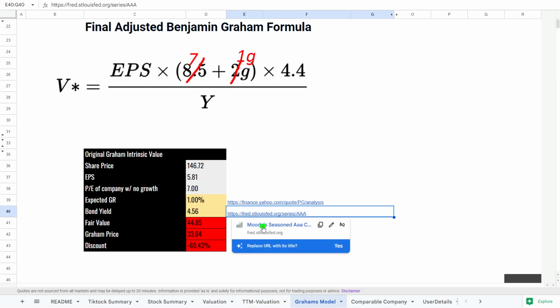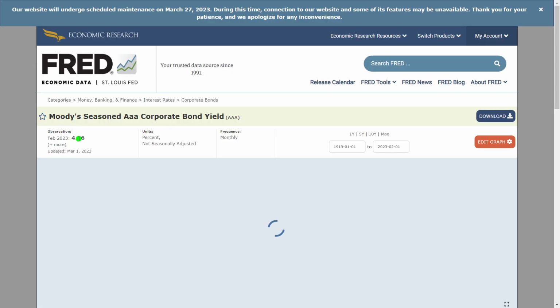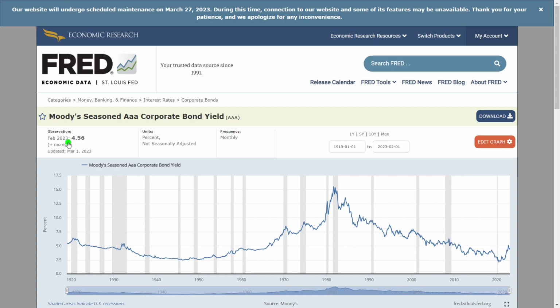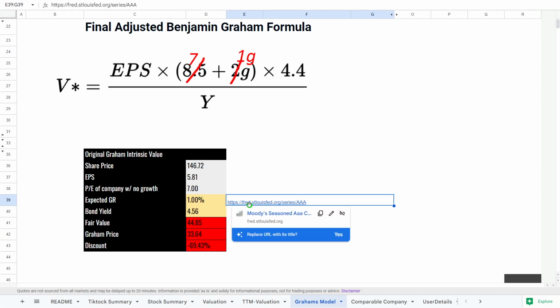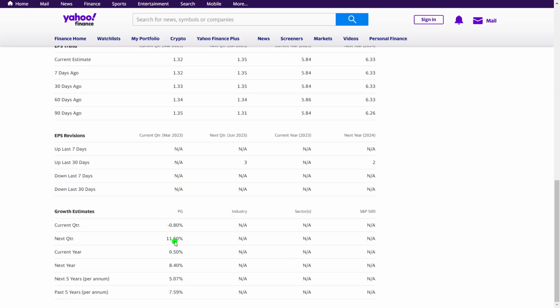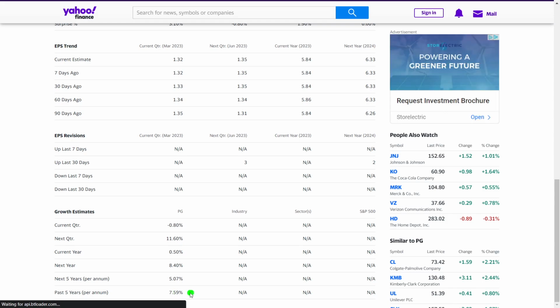If we have a look at the corporate bond value right now, still in February, 4.56%. So we already have that. And then the expected growth rate of PG, if we have a look at Yahoo Finance, what are they expecting over the next 5 years? If we scroll down here, we can see that the percent is around about 5.07. Also, the past 5 years is 7.6. So we'll have a look at both those numbers now.